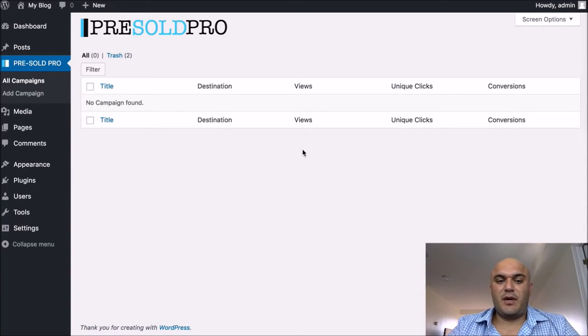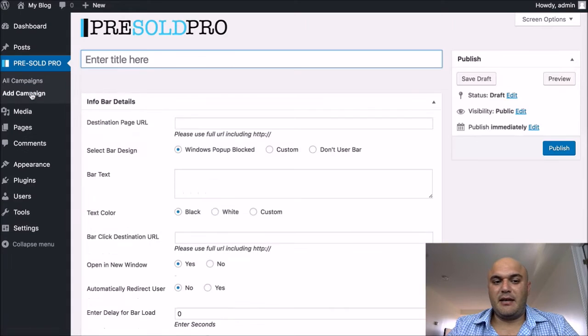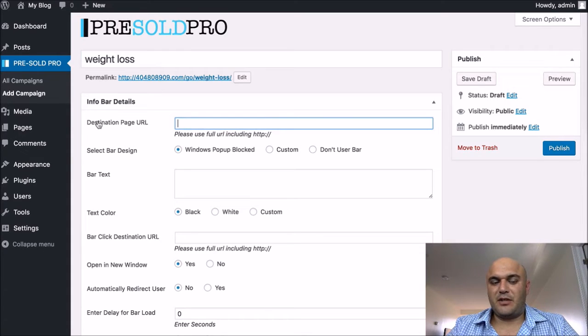The first thing you want to do once you're in the software is to simply click on Add Campaign and then give it a name. We're just going to call this one weight loss. The first thing it's going to ask you is to put in a destination URL to the page you want to display to the visitor. I'm just going to use the weight loss page example article that we found earlier about the body transformations.